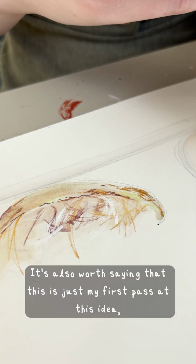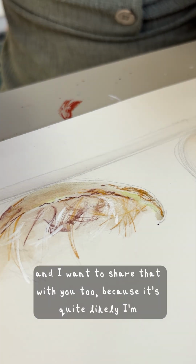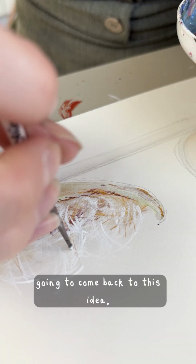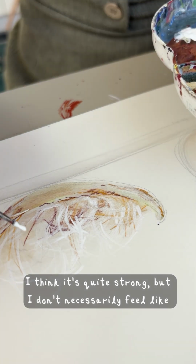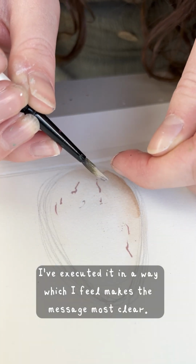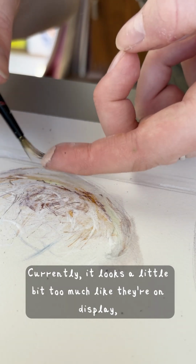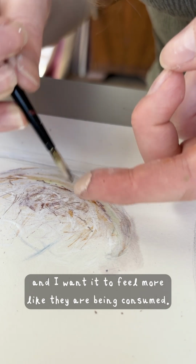It's also worth saying that this is just my first pass at this idea, and I wanted to share that with you too, because it's quite likely I'm going to come back to this idea. I think it's quite strong, but I don't necessarily feel like I've executed it in a way which makes the message most clear. Currently it looks a little bit too much like they're on display, and I want it to feel more like they are being consumed.